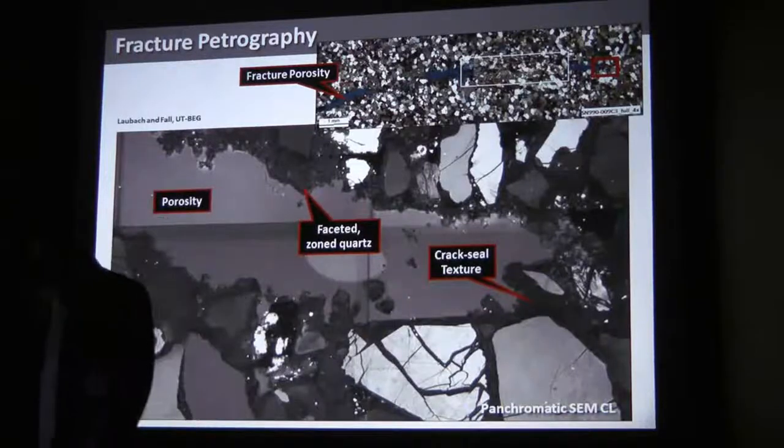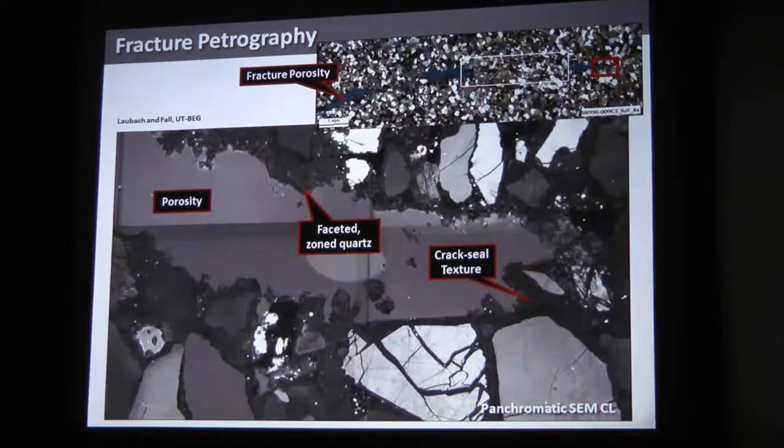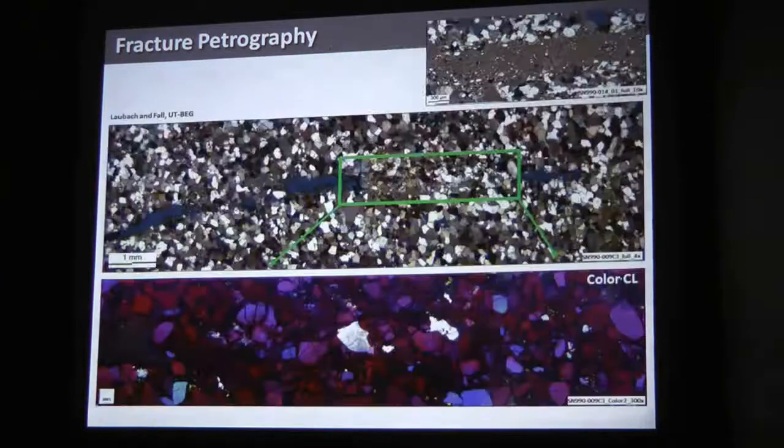And so that's an interesting circumstance, that we have open mode fracturing and grain crushing, and then of course the cementation happening all at the same time. It's very interesting from a geomechanical consideration. Here's another view that they sent me more recently. It's from their new Color CL device.